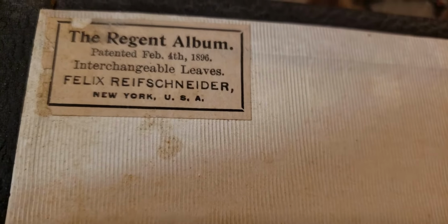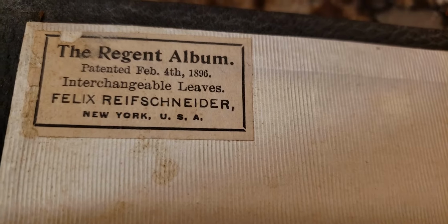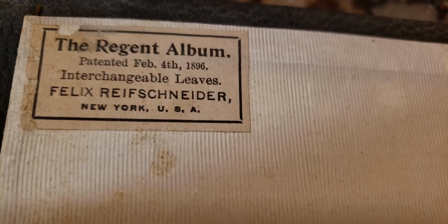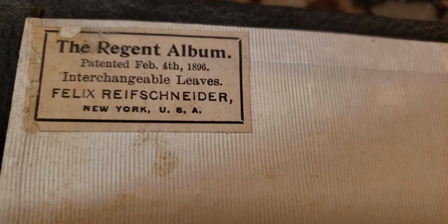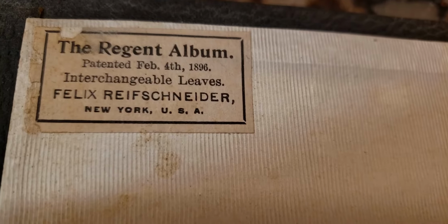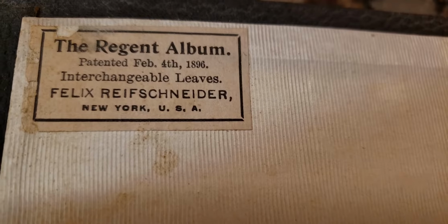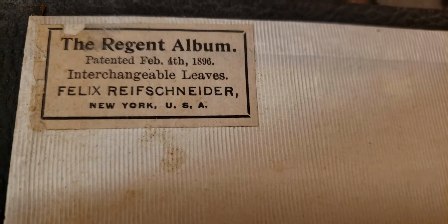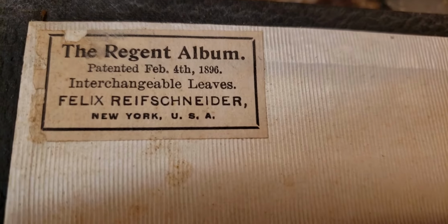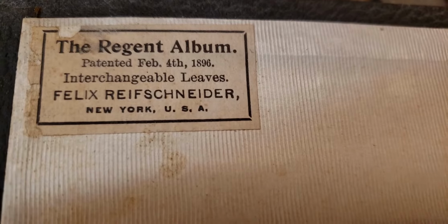Now, the interesting thing is the label that's inside the back cover of this album. It says the Regent Album, patented February 4th, 1896, and the name Felix Reifschneider. Now, I found that Felix Reifschneider was a merchant in Manhattan, and he was a fellow New Yorker who actually sold photographic equipment, photo albums, and he was also a very professional photographer. And he went from state to state taking photographs of everyday life, including traveling abroad and doing the same thing.